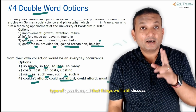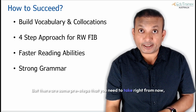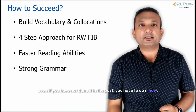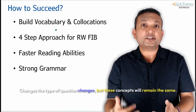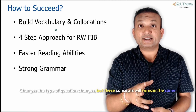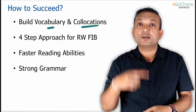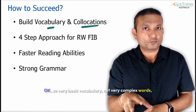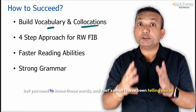All those things we'll still discuss, but there are some pre-steps that you need to take right from now. Even if you have not done it in the past, you have to do it now. So even if these patterns change, the type of question changes, these concepts will remain the same. Okay, so without vocabulary, without collocations, you would have got a 0 in the example that we did just now. Okay, so very basic vocabulary, not very complex words, but you need to know those words.